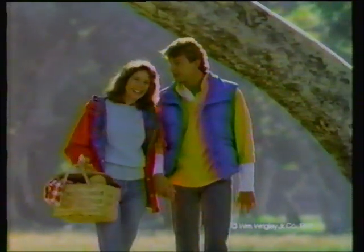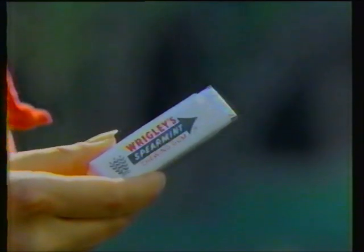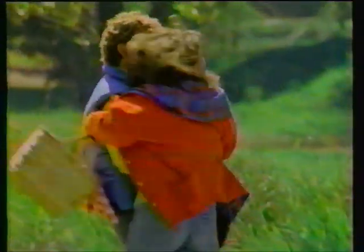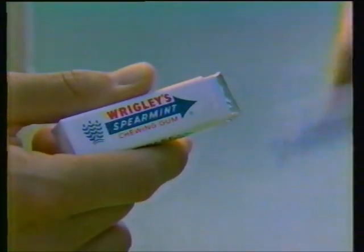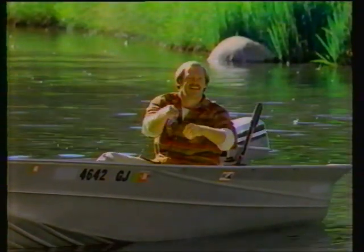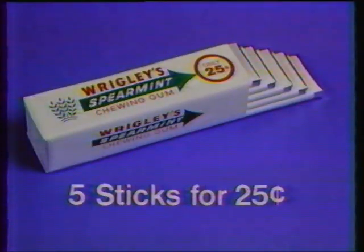That cool, refreshing feeling of Wrigley's spearmint gum puts a sparkle in your eye, a spring in your step, and makes things lots of fun. It's that little lift from Wrigley's spearmint gum. It's that little lift. Come on and get you some. That clean, fresh taste Wrigley's spearmint's got. That little lift that means a lot. It's that little lift from Wrigley's spearmint gum.